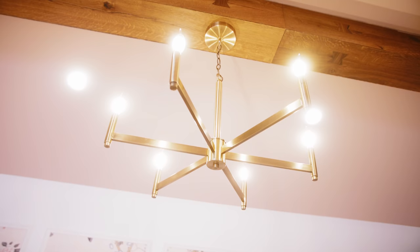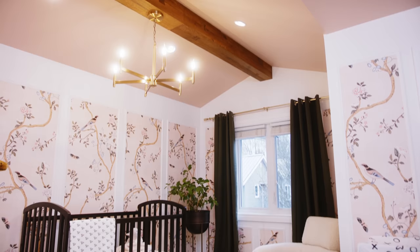So I'm standing underneath the chandelier, and I love the chandelier. I'm so happy with it. There's so much going on in the room with the paint colors, the wallpaper, the black accents, that having just a really simple and elegant chandelier in this space elevates the space even more.